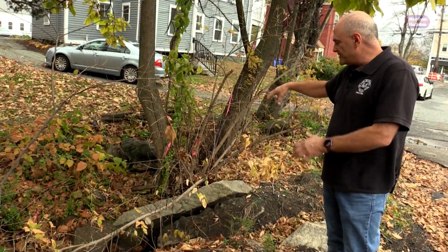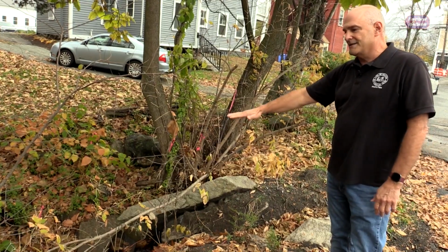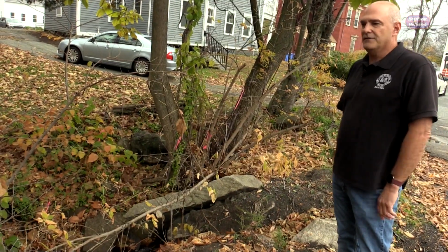The part of this project is to rebuild this wall and restabilize this bank with what's called riprap, large stone, to prevent dirt and sediment and the collapse of this wall in the future.